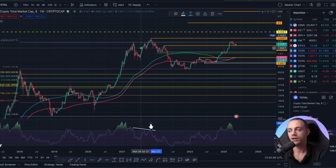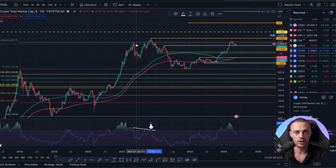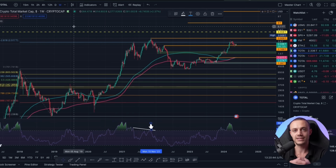So we want to pair key levels on the total market cap chart, Fibonacci extensions. We want to use the RSI and identify if there's bearish divergence playing out. We put all these together and we can use them to identify market tops. It's not a perfect science, but it's pretty damn accurate when it comes to identifying these tops. And it's something that you can definitely utilize this time around in 2024 to make sure that you don't get caught holding the bag all the way down.